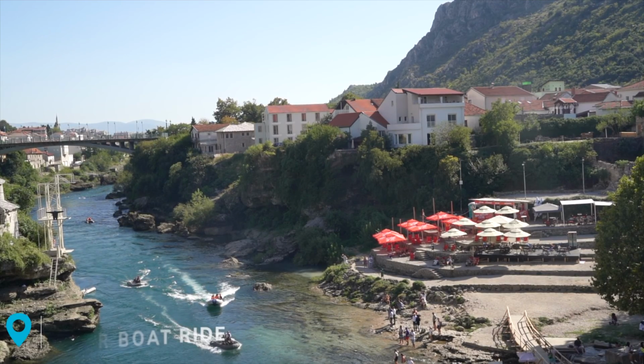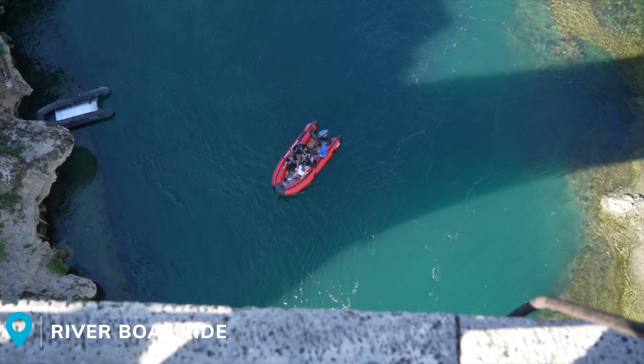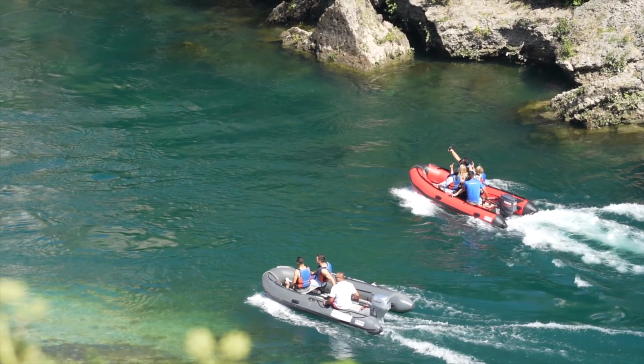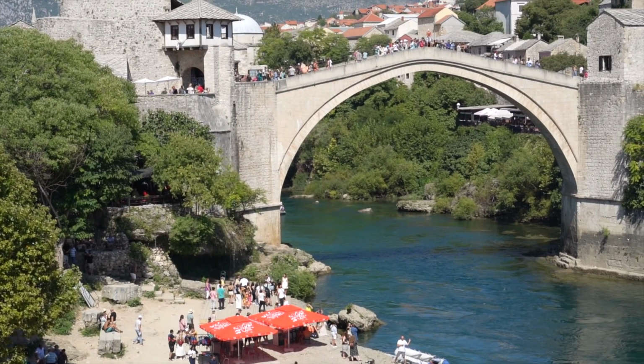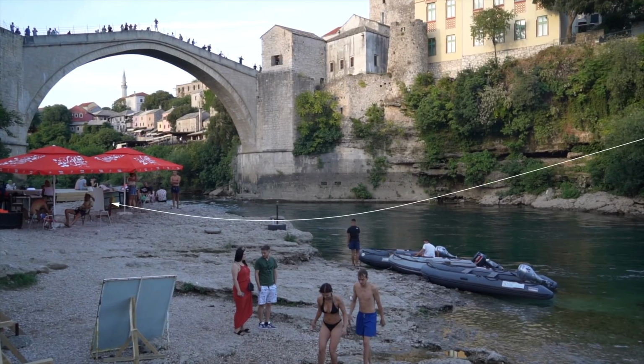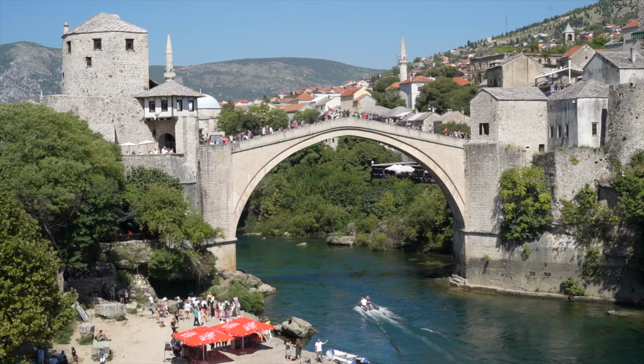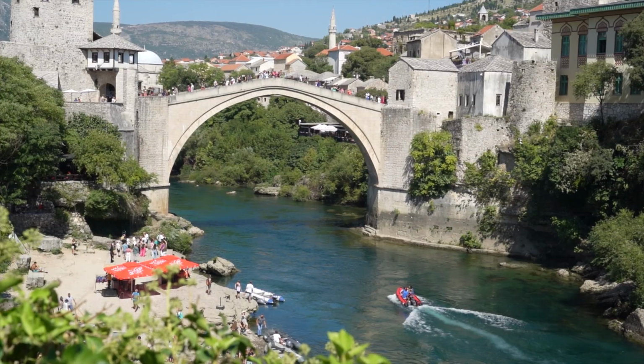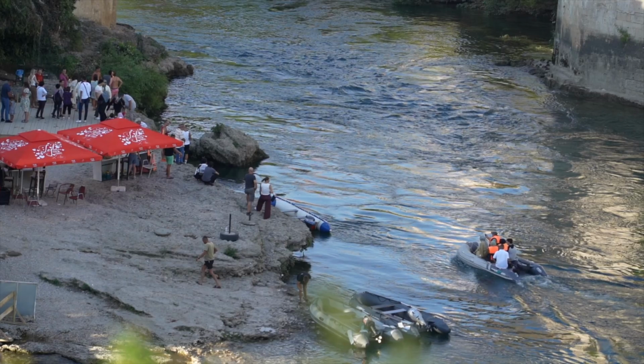Next on our list is to take a ride on an inflatable speedboat along the Neretva River. Here, for just 10 km, you can charter a ride to zoom you up and down the scenic waterway. You can purchase tickets on site from the ticket booth at water level near the Stari Most bridge, and rides typically last about 10 minutes. We've heard this is an amazing way to see Mostar from the water and is a fast and affordable attraction while in town.